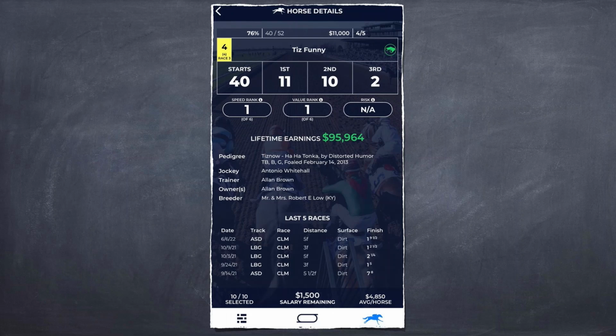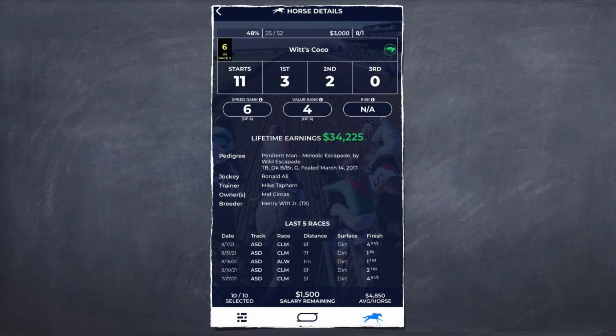So in the case of Tis Funny, at the time I took this screenshot, which I think was actually after the races had started, there were 52 overall entries. 40 of the 52 entries were using this horse, 76%. So that's a horse that everybody is using. And when you're going through, sometimes that's something to pay attention to, if you want to go against the grain and maybe bet against this horse, or if you want to go, man, everybody's on this horse, I should get on this horse too, depending on how confident you feel in a particular race. So that's one where, like I said, you really saw a lot of value.